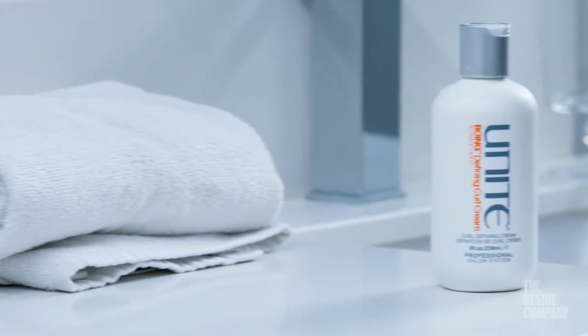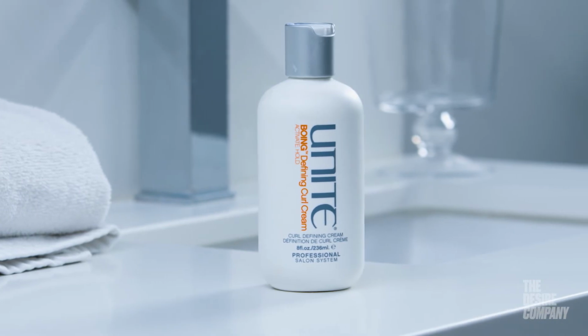If you have super curly hair, use as much as you want. It might take you a time or two to get adjusted to how much you need, but I use a ton of this because it's so moisturizing. It looks so good in the hair. You can use a lot and it not look weighed down or greasy. It smells like candy.